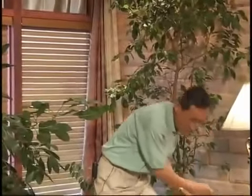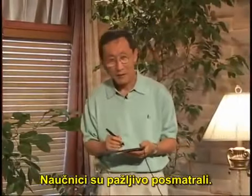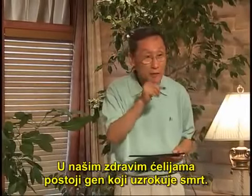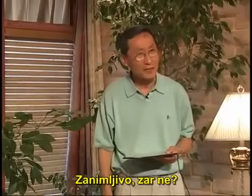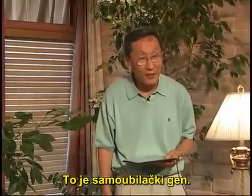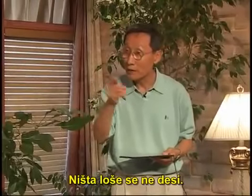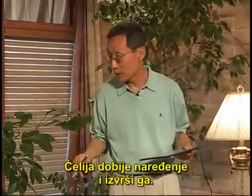When scientists observe very carefully, in your healthy cell, there's a gene which makes that cell die. Isn't that interesting? In a bad term, it's a suicide gene. When that gene receives a spark and is activated, you know what happens? That cell dies. Isn't that interesting? Nothing bad comes in, but the cell is commanded to die.